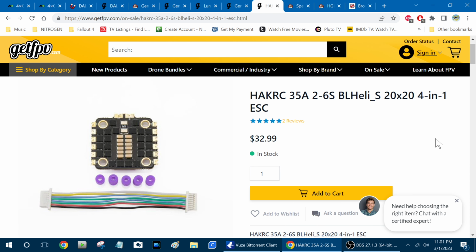Now I don't think this is on sale, but I just wanted to put this out there because ESCs and stuff like that are getting really expensive right now. This is a small 20 by 20 stack, and I've run this stack. I mean, I've run this ESC many times. It is a very good ESC. That's not a bad price for $32.99.